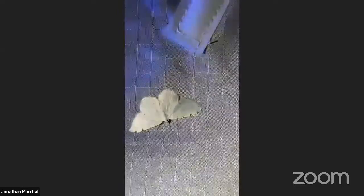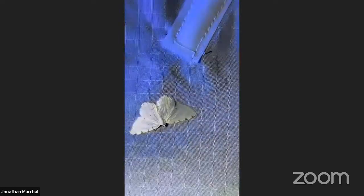And then this is one I do know, the lesser maple spanworm moth. Kind of a light, really pale green. Really looks white unless you take a good look, at least to my eyes. And you can see the marks along the front margin there, pretty distinctive.